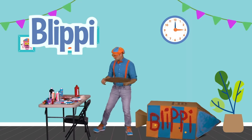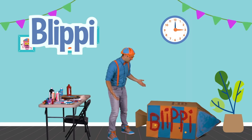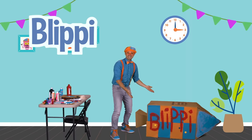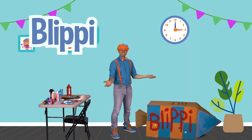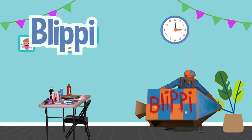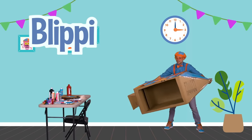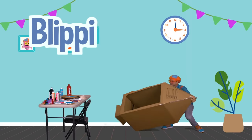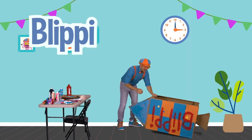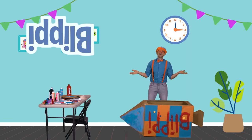There we go, we just completed the rocket ship, so now we gotta get inside. Oh no, do you see what I did? We're so silly! Check this out. The window is right there. Yeah! That means we have to twist it this way. See? And now my name is upside down.